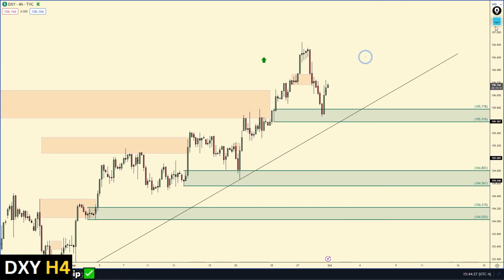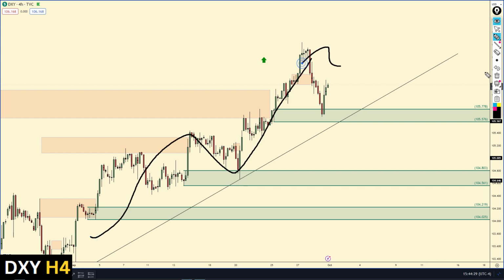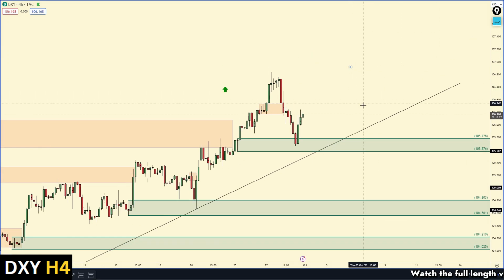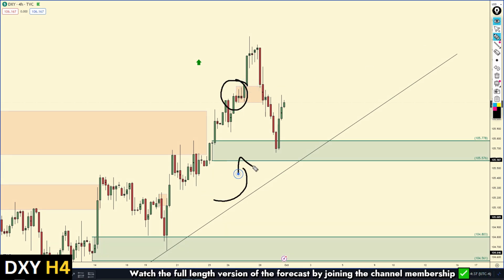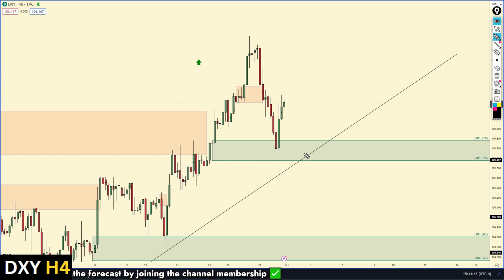On this 4-hour chart, this is a picture-perfect upward trend here. I was talking to the Diamond members this week in the Daily Market Breakdown video saying we could react off this demand, but ultimately the better demand was down here, and we actually are reacting off that demand right now. And not only that, this demand is well within the upper trend line as well. That's why, in my opinion, we are reacting off of this demand.